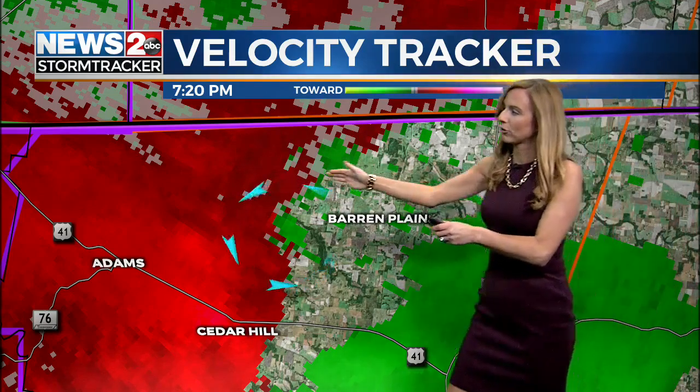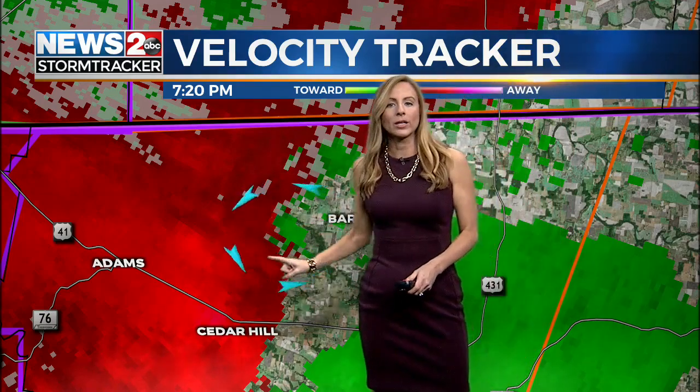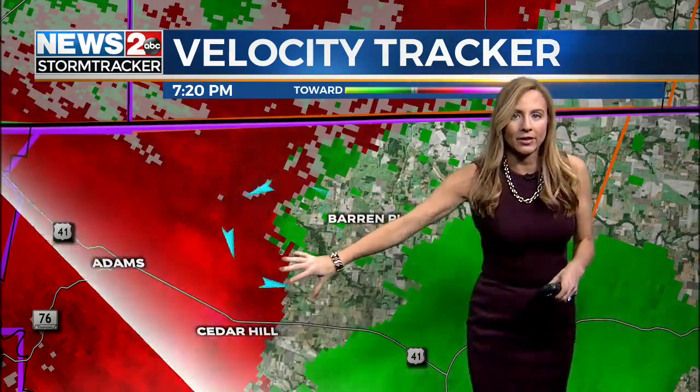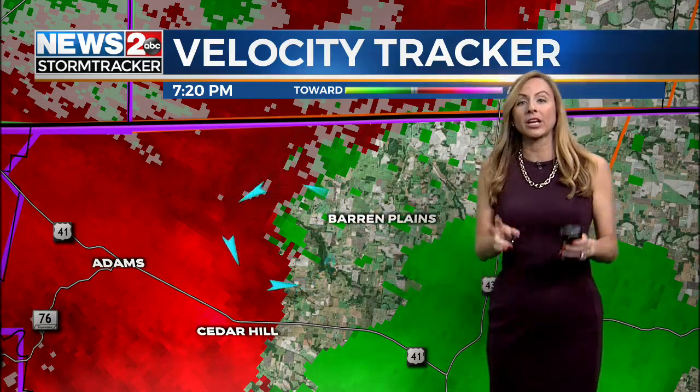You see where this circle is. This is where the green is the wind going to the radar. The red is the wind going away from the radar. And when you see it link up like this, that is where we're looking for the possible rotation, and it would be right in this vicinity here. So it's about to move over Barren Plains. Barren Plains, if you live there, please take your tornado precautions.